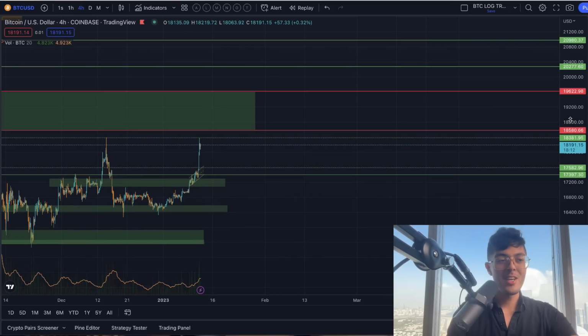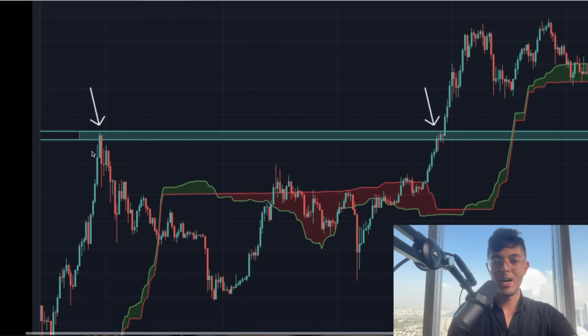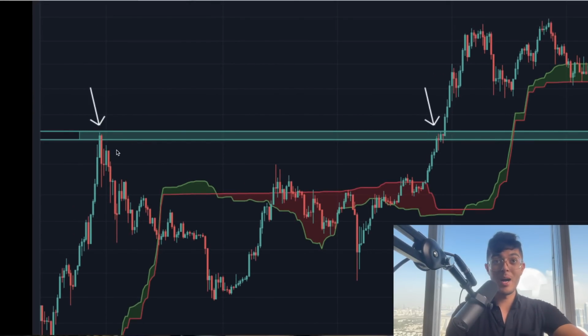So here's the thing. Let's take a look at what situations we're potentially looking at. First of all, this is a very, very important level, which I have to highlight again because this is like the backbone of today's video. We're literally about to reach probably the strongest area of resistance that Bitcoin has on its chart, in my opinion.